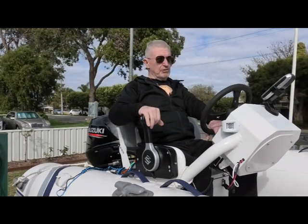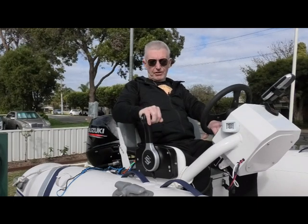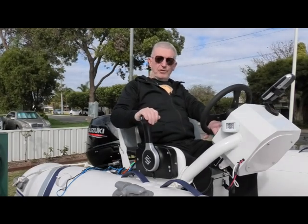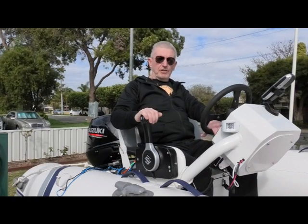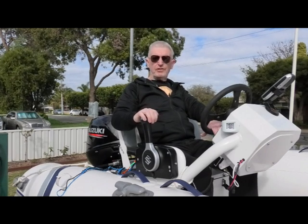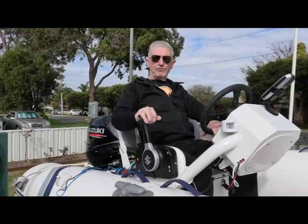This is so when you're coming into a beach, you can raise your outboard and lift your prop off the sand so that you can get in as close as you can to the beach. The knob that you're supposed to use to tilt the outboard you should use with your thumb. So your thumb is on the inside controlling the outboard tilt, and this controls the forward and reverse.